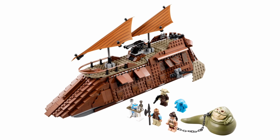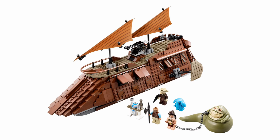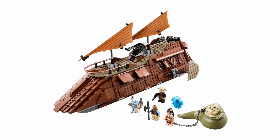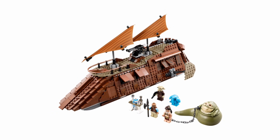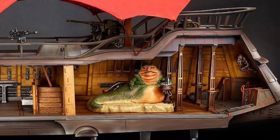It's quite smaller than you would expect. It does have 4,000 parts, but to be honest, that's not that much nowadays with LEGO sets, but it is a good looking set. I just think it's a little bit too small. It's not in scale. I mean, it could be to scale, but it's not really as big as the other UCS sets.